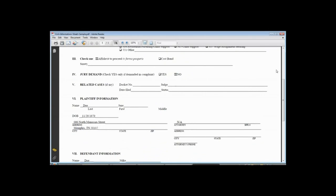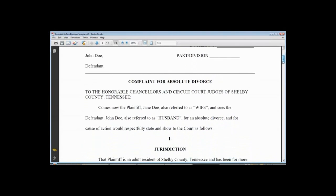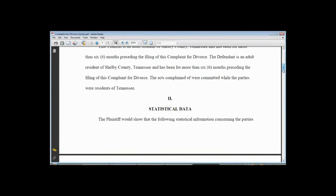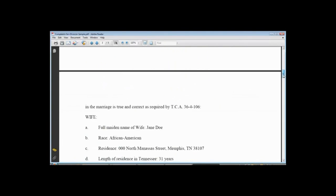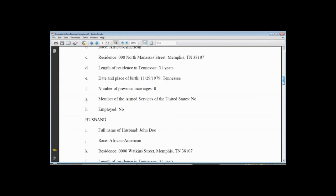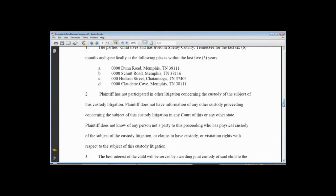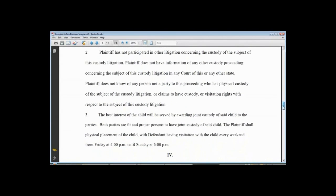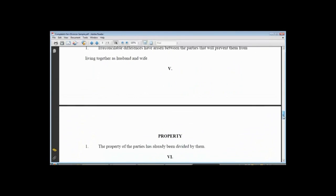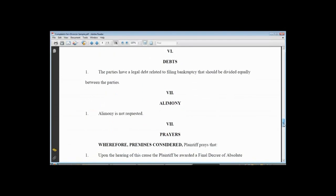Then there is the actual complaint for divorce, and as you can see, it has several sections, including jurisdiction, statistical data, which contains information about the parties, something called averments, what's that, like rats and stuff? Along with several other sections which state the grounds for divorce, if there is any property to be divided, who will be responsible for whatever marital debts there might be, if alimony will be awarded, and finally the prayer, where the plaintiff goes to church. No, where the plaintiff asks the court to render a decision favorable to him or her.